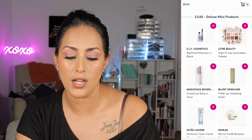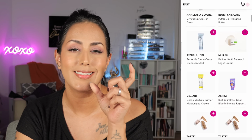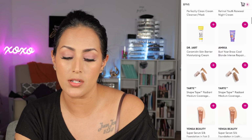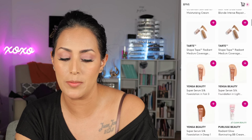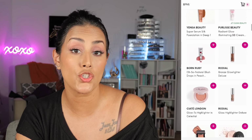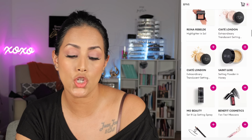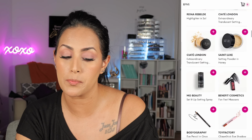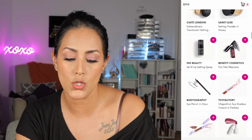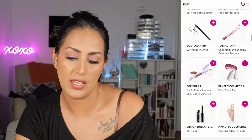And then at $3 deluxe, ABH lip gloss, e.l.f. mascara, the Lith Beauty little eyeshadow palette that I have, and it's really nice. So you have a series of items for $3.50, but nothing that screamed at me, nothing that I felt like I needed to add to my cart, or nothing that I haven't tried that I was excited or curious about. They do have some full-size lip liners by Scone Cosmetics, 2 different shades, so that was pretty cool. And they say mini, but oh no, that's not a mini. They give you a full-size. For $3.50, it's not bad. And then yeah, it was a little dull for me in this situation.